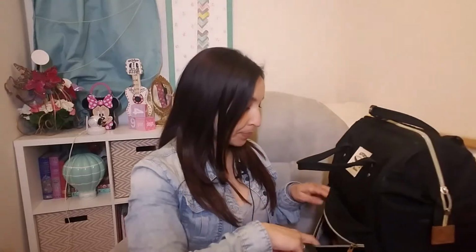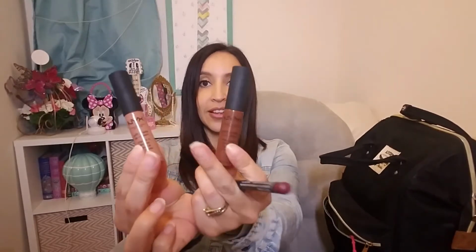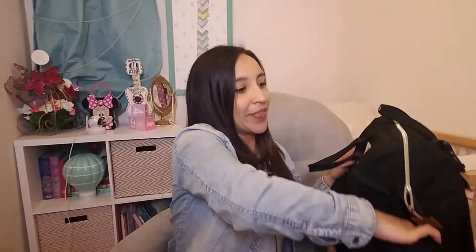In our front pocket here, I have more. This one is a scented one from Bath & Body. Then I have 2 lip glosses and a lip liner and a clip. Just random stuff. This one I have hand lotion and some sunglasses.